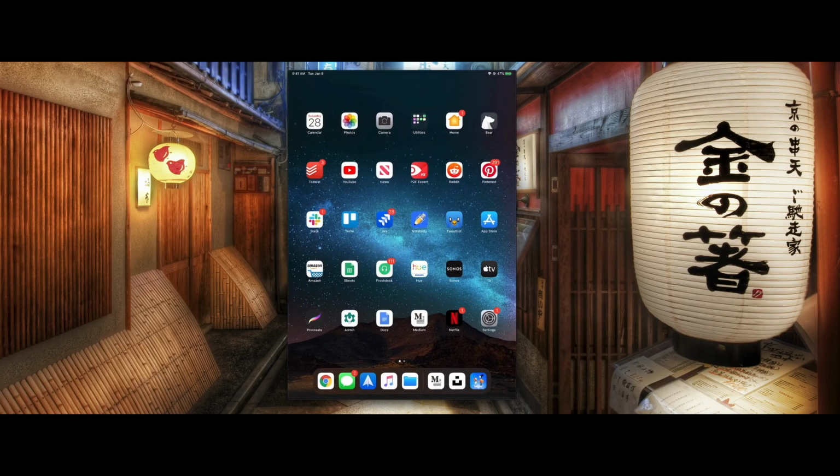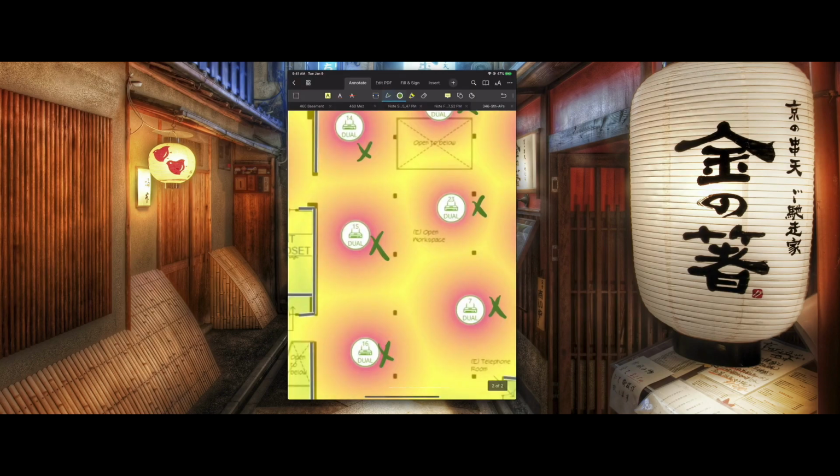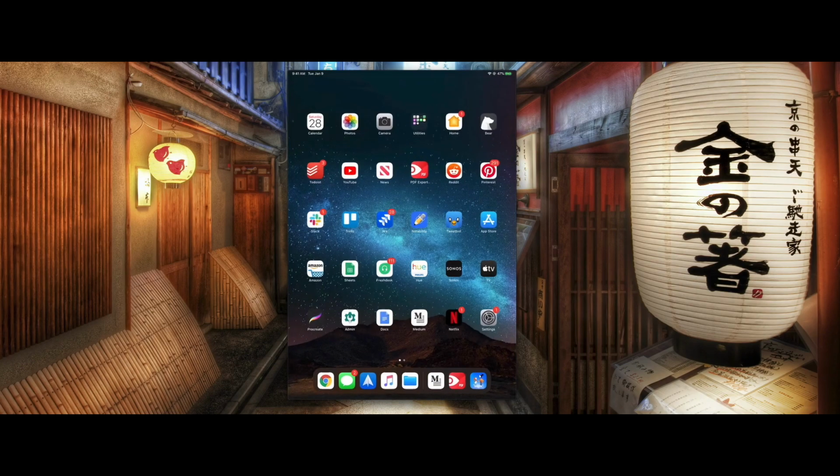A couple other things I really use this a lot for. For example, for a client, I was just recently adjusting a heat map for their network, so I was just going through and marking up a PDF here. Really great. I deal with PDFs a lot in my line of work, and having the ability to carry around my iPad, go onto a client site, do a survey, and mark it up with my Apple Pencil makes it super convenient. But yeah, that's my iPad Pro. Quick, easy, and to the point.